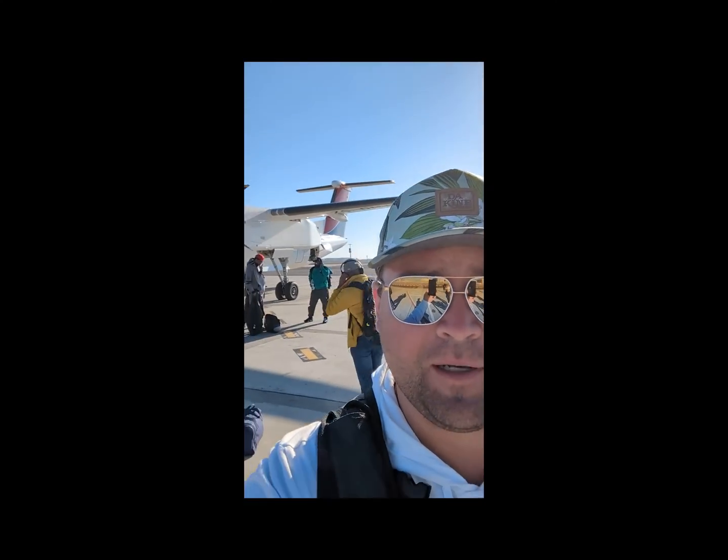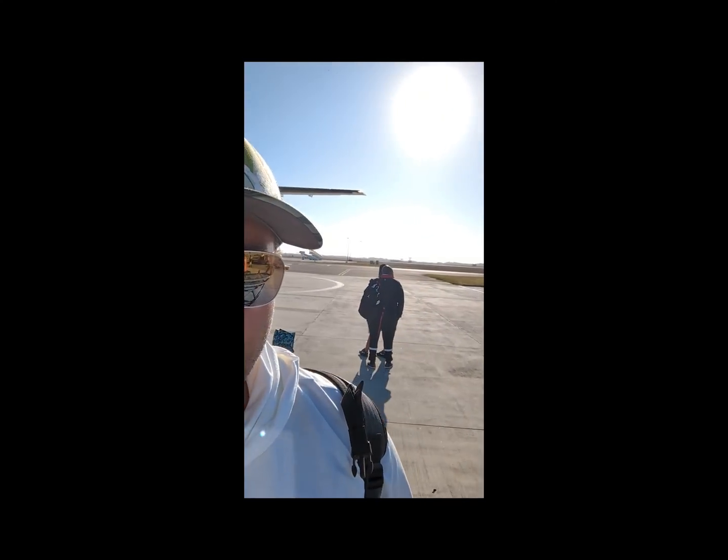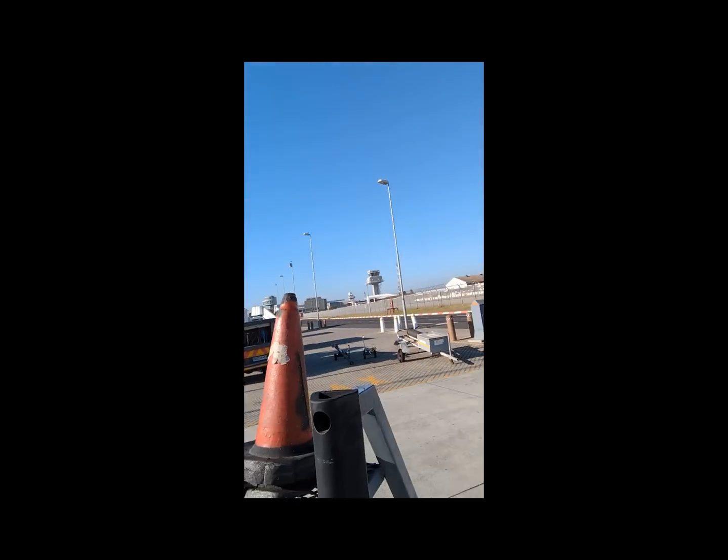Former Cape Town, and sometimes weird things happen, like they let you off the plane and there's no bus or anything to take you around, so you just stand on the tarmac and hope that somebody shows up soon. All part of the fun of travel.